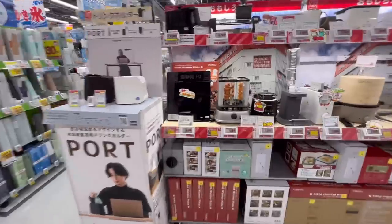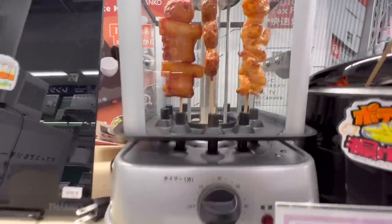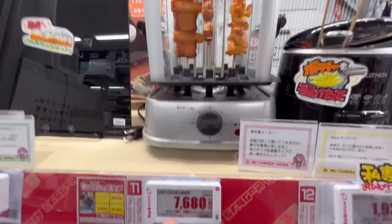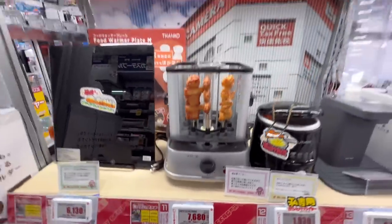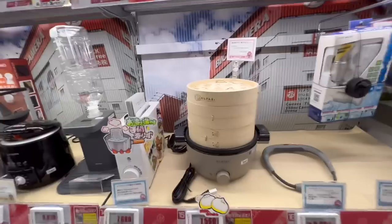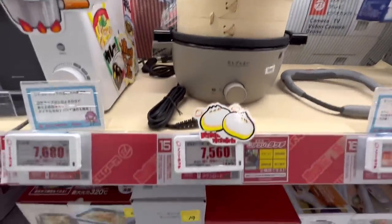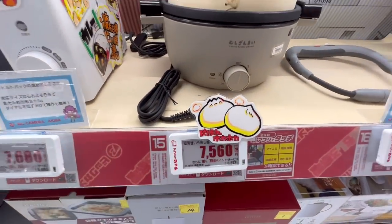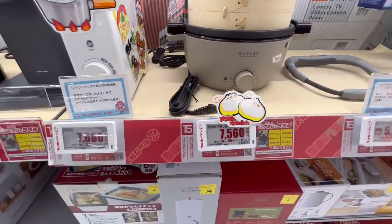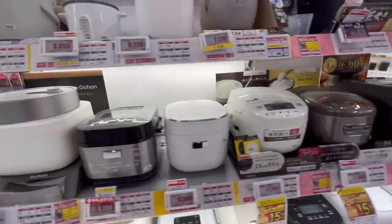Wow, look at that. Yakitori grills, only in Japan. They look like they hold the yakitori, and yakitori is chicken skewers. You can cook it here. 7,600 yen, not bad. Whoa, looks like a Chinese shumai electric bamboo steamer. Oh my god. Also, because you can cook nikuman, which is a pork bun. So cool for 7,500 yen. Never seen that before.